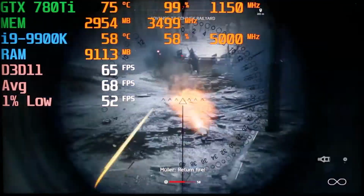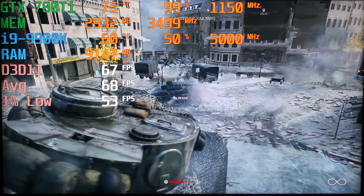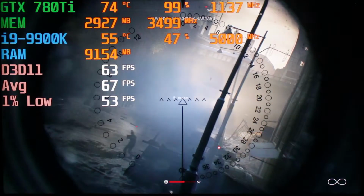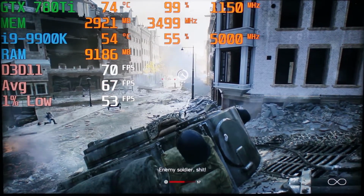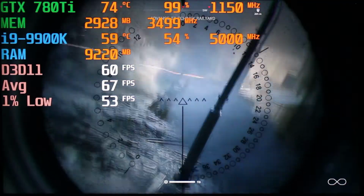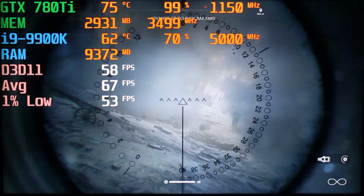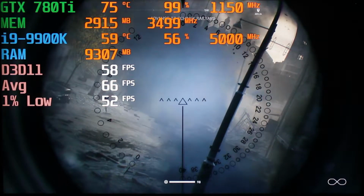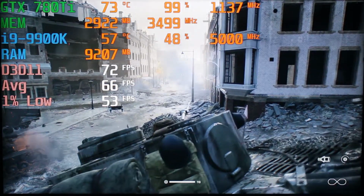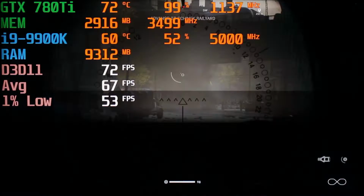6 Uhr. Feuer erwidern. Ich hab gleich. Infanterie auf 12 Uhr. MG-Feuer eröffnet. Very nice. Da steht eine verdammte Kanone. Hier durchbrechen.